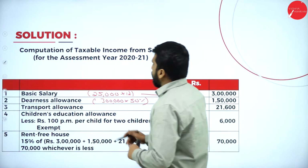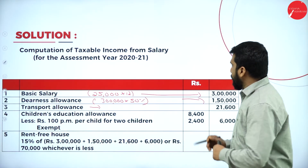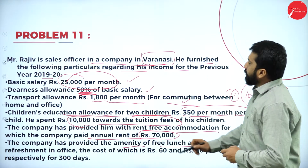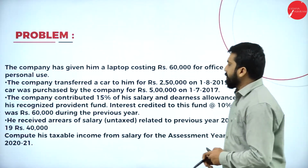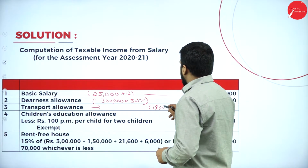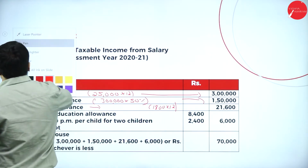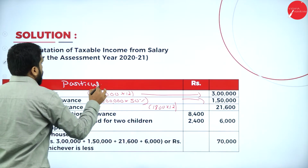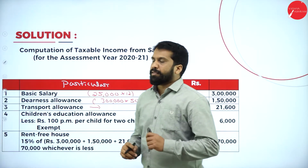Then transport allowance. As I told you, transport allowance is fully taxable. So whatever is given, it is 1,800 per month. 1,800 into 12 will be 21,600. Now, this column, always remember, I don't usually write it, but you have to consider this as particulars. Particulars will be your top column.